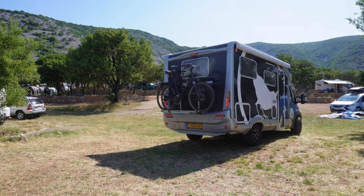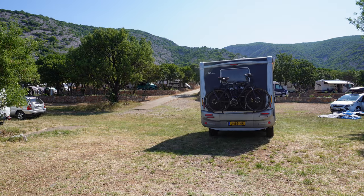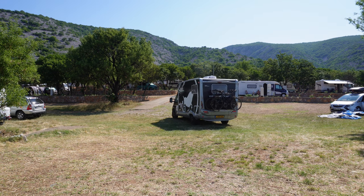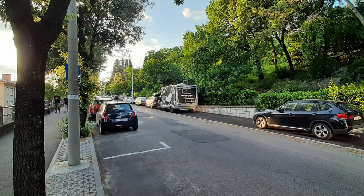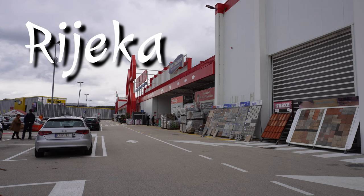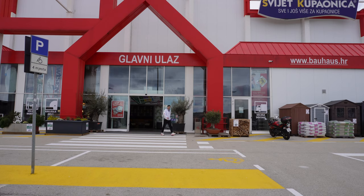It is time to move to Rijeka. The weather there is almost always nice because it's minutes away from the sea. Upon arrival, we park our birdhouse wild in the streets of the city. We are needed at Merlin's castle. We have promised to buy him some gardening tools, so we head to Bauhaus.